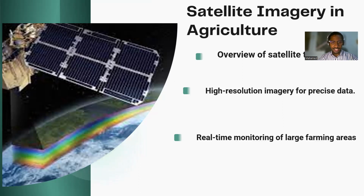Satellite imagery gives us high resolution images. The pictures satellites take are super detailed, so we can zoom in and see things up close. The high resolution imagery gives us very accurate data. It's like having a super detailed map of our farms, which is incredibly useful for farmers. And the amazing thing with satellites is that, like our eyes in the sky, they can keep an eye on a really big area all the time. This means that we can watch over large farms and fields 24 hours. It's a bit like having a guardian angel for our crops, making sure that they're doing well.